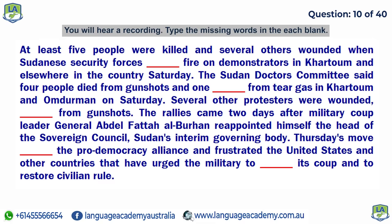The rallies came 2 days after military coup leader General Abdel Fattah al-Burhan reappointed himself the head of the Sovereign Council, Sudan's interim governing body. Thursday's move angered the pro-democracy alliance and frustrated the United States and other countries that have urged the military to reverse its coup and to restore civilian rule.